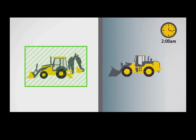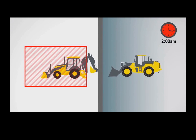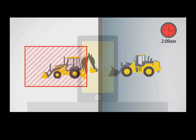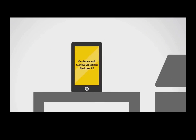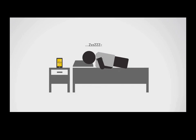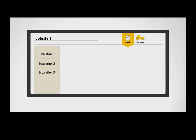If a machine leaves the geofence perimeter or is turned on outside of curfew hours, you'll be alerted by text, email, or through the JD Link app. And if the person who's meant to receive the alert doesn't act within a predetermined time limit, the alert can be set up to escalate to include more recipients at each level.